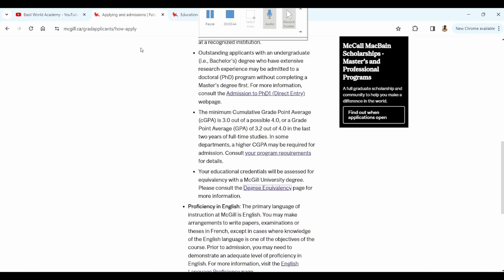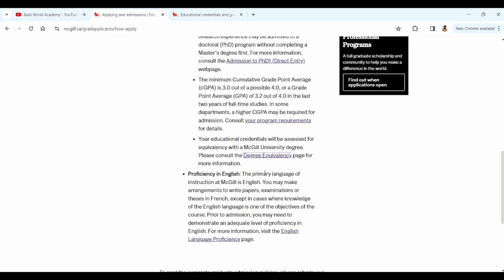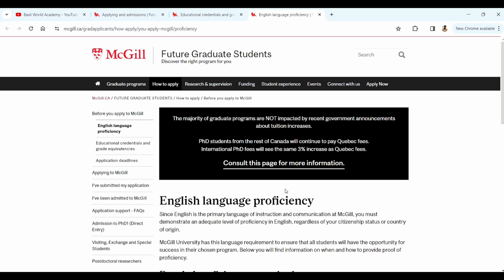So we are done with that. The next thing we need to do is to check out for proficiency in English. English language requirement. We will have a link here. We can click on that.